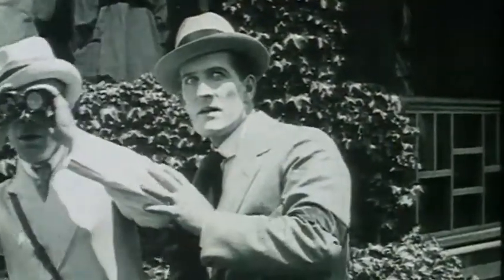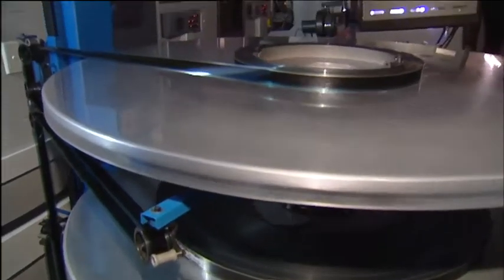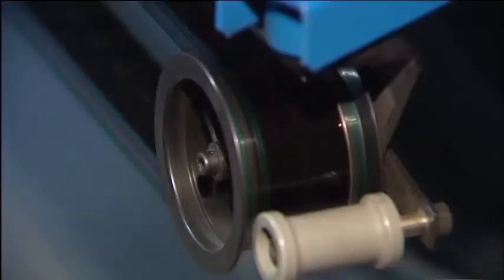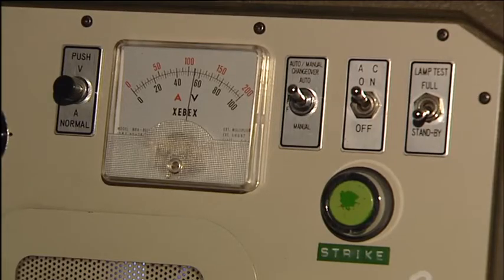Cinemas have been around for more than a century, entertaining people of all ages. But while the films have moved on and look massively different, some of the technology behind the movies hasn't changed at all. So how does the movie get onto the screen? Well, it's not as simple as turning on your TV or pressing play.